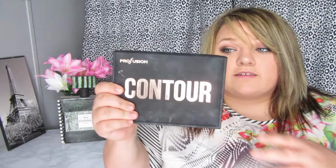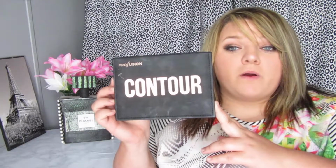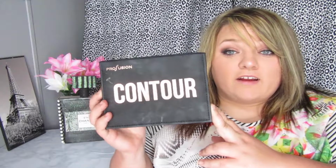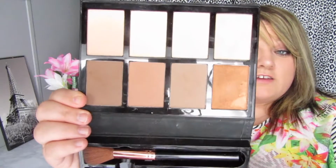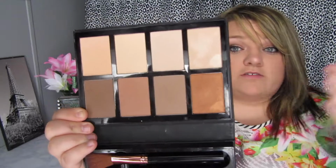Okay, speaking of contour, next would be my Profusion contour palette. I just did a video on this. I will link it down below. But this palette right here is a total makeup game changer. You can use this palette for so many things. These are the shades that are in here. There's bronze shades. It just works on all different skin tones. I'll put it that way. That's the best way that I know to put it.